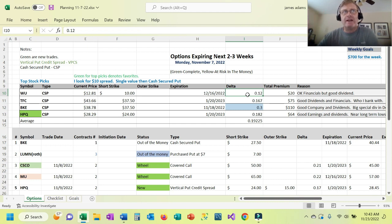So I'm less wanting to own Western Union. I do like the company; it pays a good dividend. Financially, it's kind of mixed. So that's why I'm taking a little less, or yeah, less risk. I'd rather just earn the money on the premium, but the premium isn't really good. So it wasn't one of my best choices here.